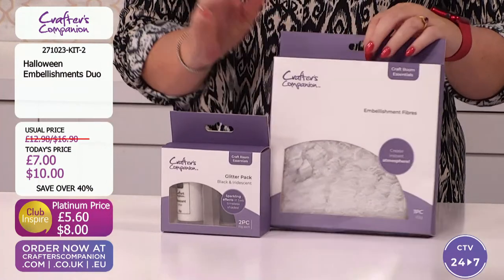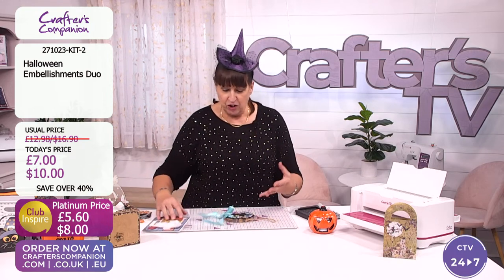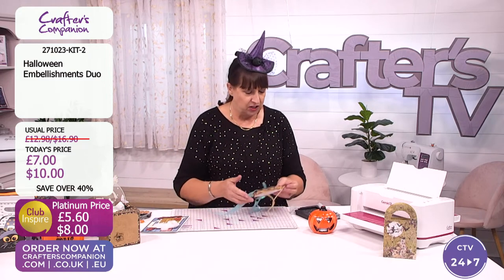I absolutely love this, Jan. Have you worked with these fibres? I have. And it's quite addictive. Yes, it really is quite addictive. You find yourself going around the house thinking, what else can I put it on? Well, I threatened my husband that if he sat still too long, I might drape a little bit over him as well. But we've dressed them as Halloween fibres, but there's nothing to stop you using these on lots of different occasions.